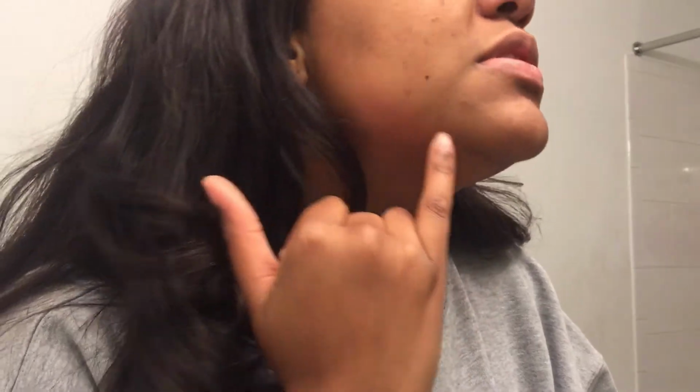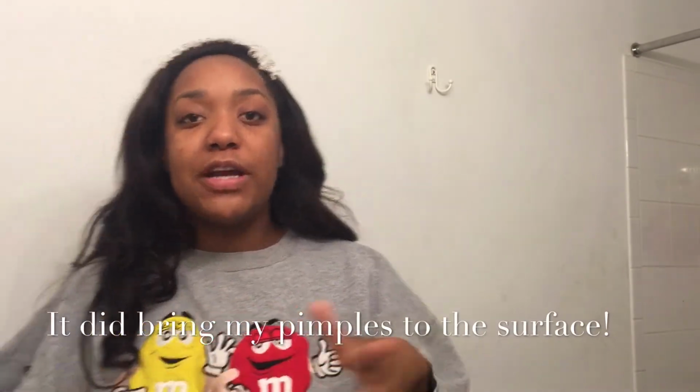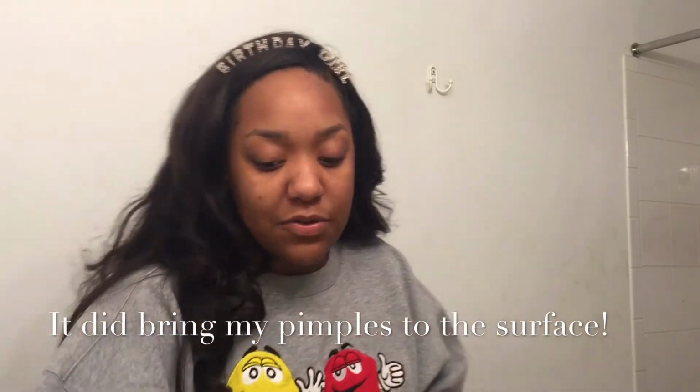I can feel my pores are a lot smaller. I can't feel that, but I do see some bumps and stuff. So I am gonna use my tea tree oil to try to minimize them, just in case it pulled them to the surface. But I think it was pretty cool. I'll probably try it a few times more and give you guys an update on it if you'd like me to. But I don't really see the difference. I'm gonna do more research on this because this might not be as good as it needs to be.